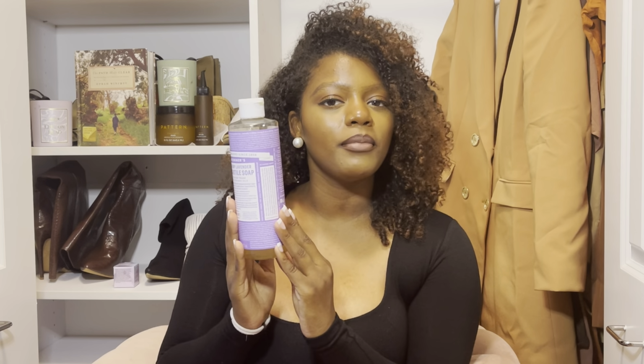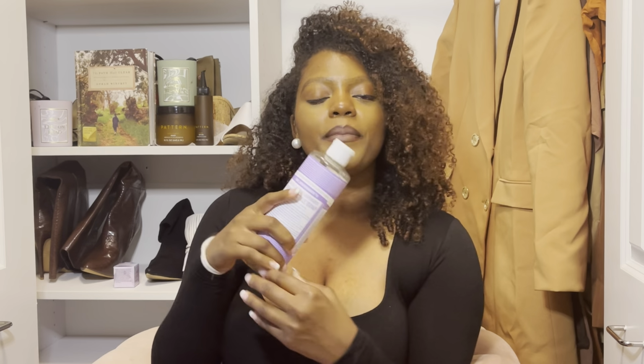I love the lavender and I love the peppermint, I believe the peppermint one. I love both of these, and I usually use the peppermint in the morning and the spearmint at night because aromatherapy winds you down, and I can't live without this stuff.